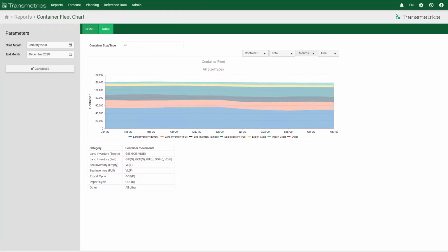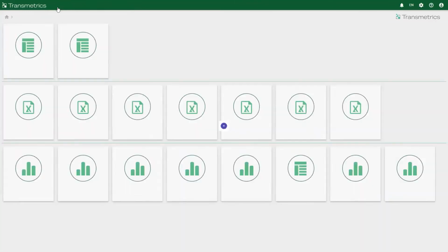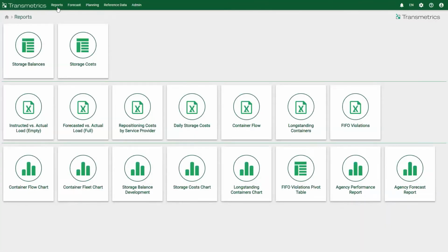We have a few more reports that can demonstrate additional insights into your business. If you are interested to look at them, feel free to reach out to us, as we will be happy to demonstrate the software more in depth.